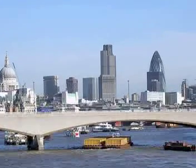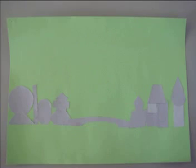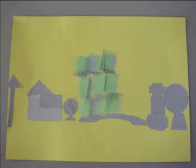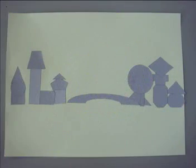I then took the shapes that the children found in both the Mechelen skyline and the London skyline and linked that to the 2D shape objective in the Year 3 curriculum. The children then made their own London skylines using a selection of 2D shapes and tried as much as possible to match the shapes to the Houses of Parliament, and they were very excited about the project, and the work that came out was really very good.